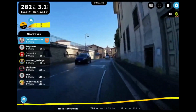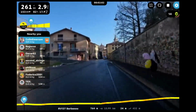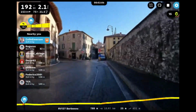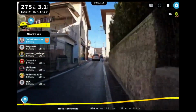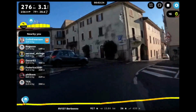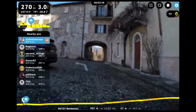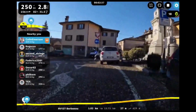The key thing here is I did pick this one character named Ragazzo, who rode it at 3.167 watts per kilo, who I knew was going to be a tough workout for me. I don't think I'm there yet. I've done that before, but I don't really feel I've got that in me right now. But let's see what happens.